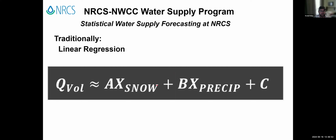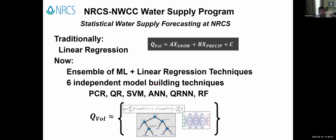In the last 4 years, the NRCS has started transitioning away from that linear approach to try and increase the skill of our models using new computing techniques. So we've started using an ensemble approach to water supply forecasting. This is an ensemble of machine learning approaches as well as our traditional linear regression approaches.